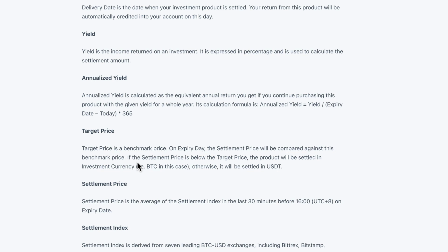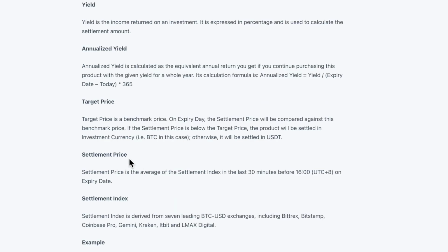Like let's say it's $50,000. If BTC is above that, they're going to give you back USDT and a certain guaranteed amount of yield that you know beforehand. If it's below that, they're going to give you BTC plus yield in BTC instead. You may be wondering right now, is this too good to be true? And the answer is no, because it's giving you guaranteed yield, but you potentially lose upside.